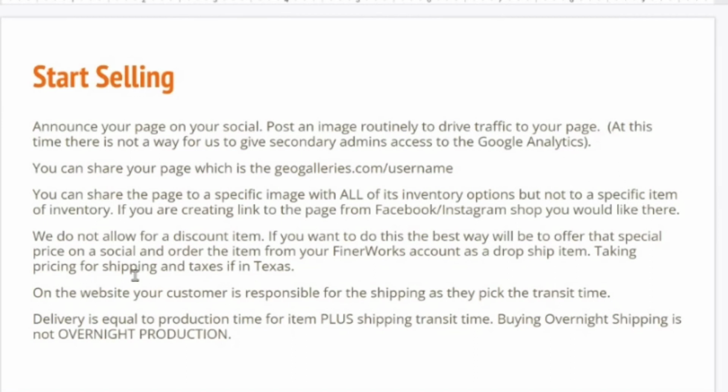So we went over how to share your page, all the URLs, and how to do the specific image URL. With us not having the pricing range on there, you're not able to discount. It's not like you can say, okay, I'm going to have a sale on this item. Think of Geo Galleries as a brick and mortar gallery where you dropped off your prints to sell. That gallery has already come up with a sales price that they're going to give you for your split, and they're going to do for the retail. You cannot negotiate a price.